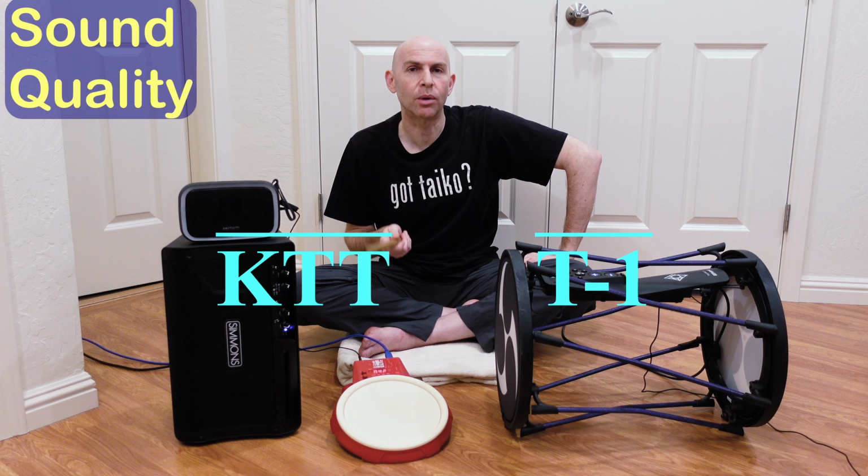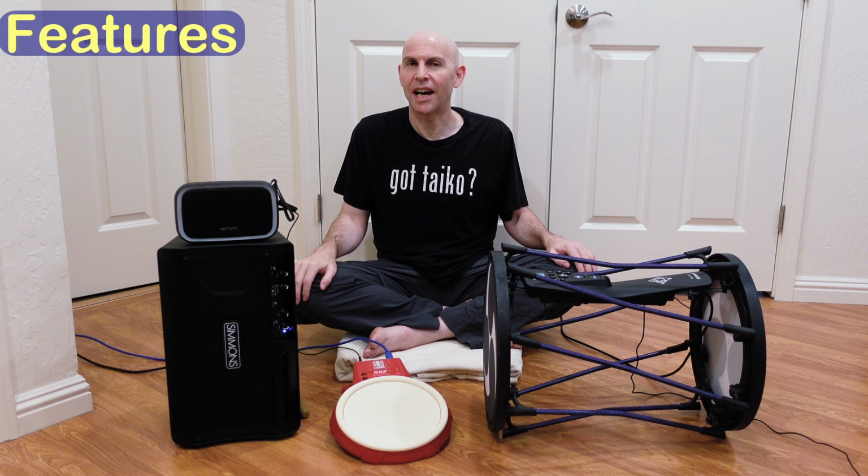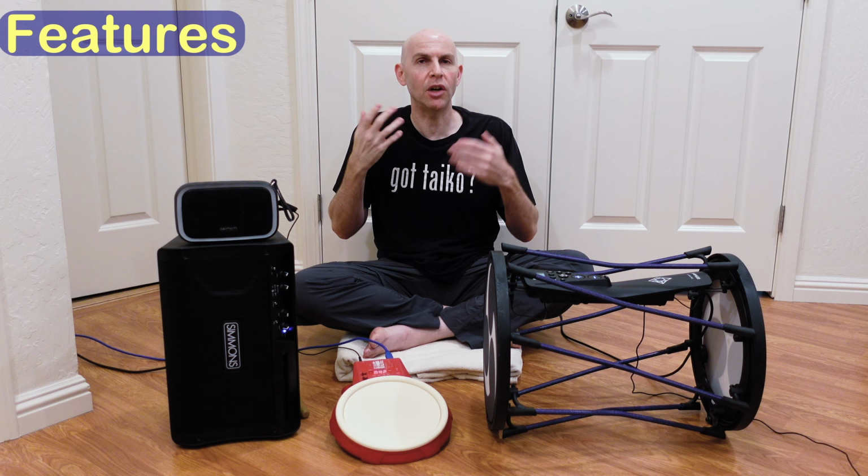Okay, let's talk next about features. They make sounds, okay, but what else can you do with them? The Timbre Taiko does not have a lot of other features. You can plug in another source of sound, maybe a video or MP3 or a metronome, so that you can hear something while you're playing along and you can hear what you're playing at the same time, but that's about it.